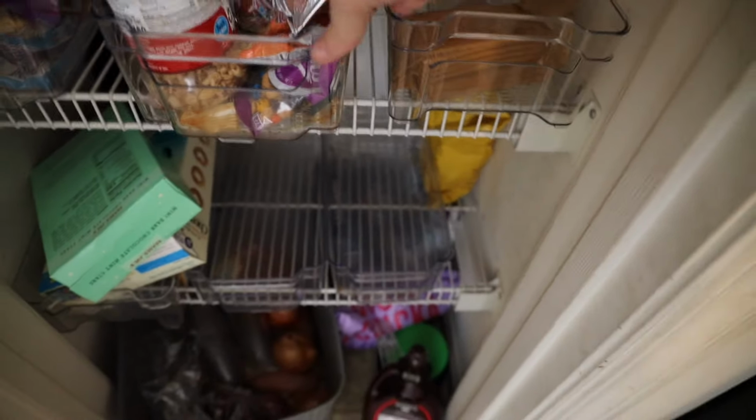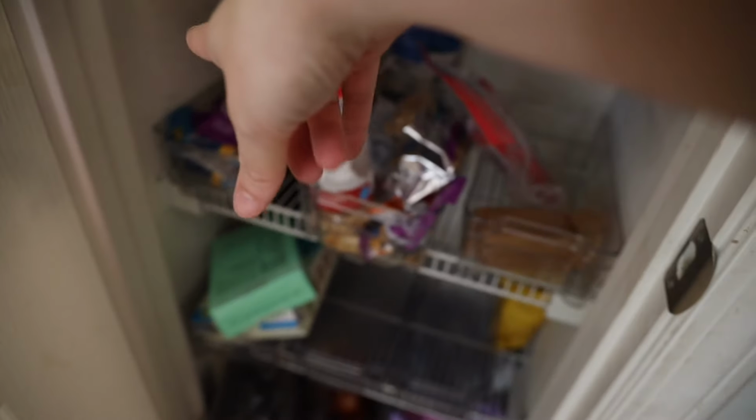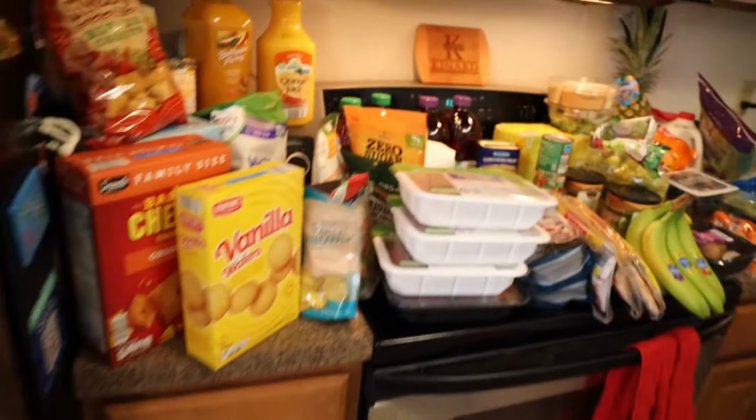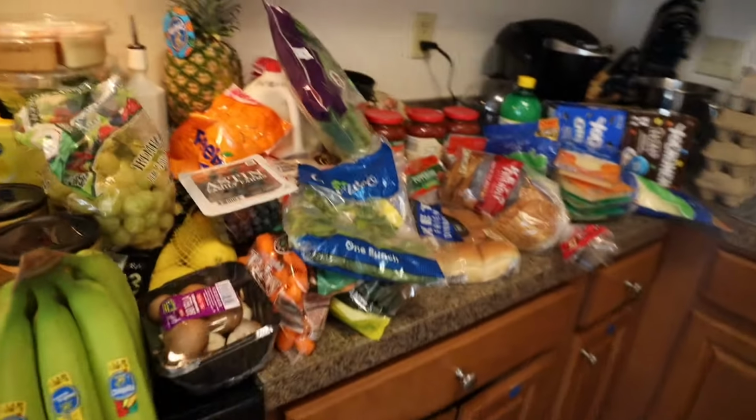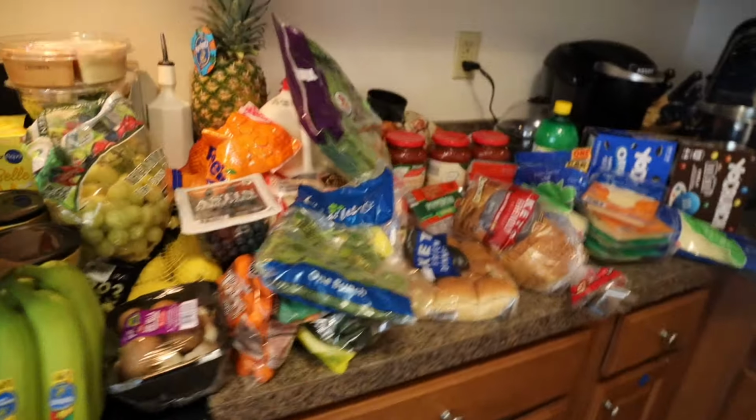But here's our snack cabinet. It's basically empty. This is all random, ends of crackers and stuff, trail mix. This is cereal that couldn't fit up at the top. These are empty, that's empty. It's mainly just nuts. This is everything that we got at Aldi. And then there's some stuff over here, Cameron's loot and then some snacks.